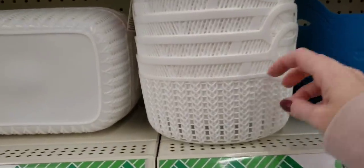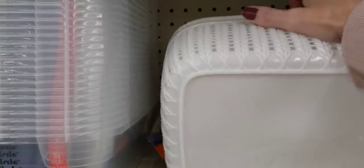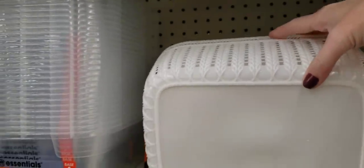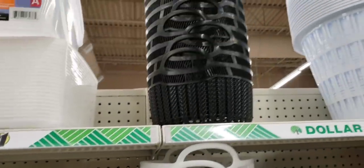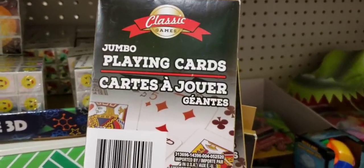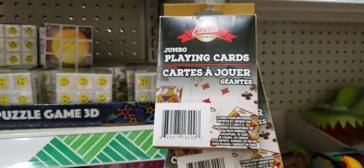They had more of these amazing baskets back in stock. They had it in white and black, and then they had this one that was a little bit bigger. These are really nice. And there's the black one. Have they always had these jumbo playing cards, or am I just now noticing them? I don't know. They're on the plastic strip, though.